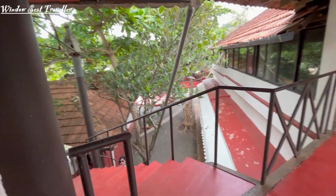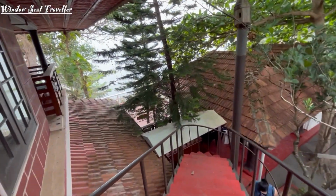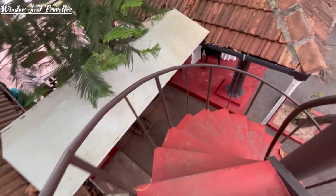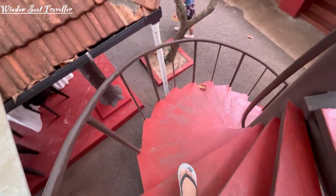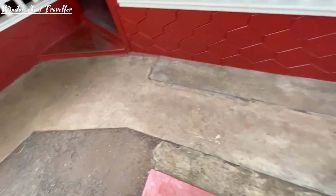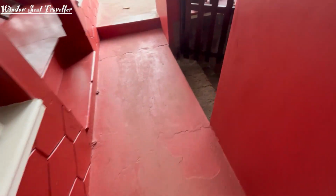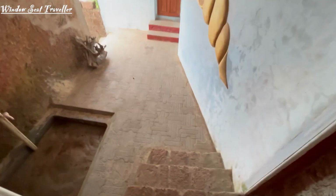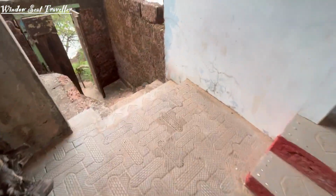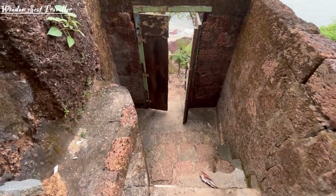So guys, let's head towards the beach now. And I just like the way this staircase has been built. I'm just watching my steps carefully as I'm holding my camera as well. We need to go some more down from here, and it looks like we are going to some hidden spot. The doors are open and it looks like showing the direction to heaven.